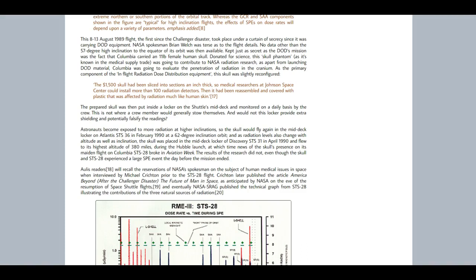Kept just as secret as the DoD mission was the fact that Columbia carried an 11-pound female human skull, donated for science. This skull phantom, as it's known by the medical supply trade, was going to contribute to NASA radiation research. Apart from launching DoD material, Columbia was going to evaluate the penetration of radiation in the cranium as a primary component of the in-flight radiation dose distribution equipment. This skull was slightly reconfigured.